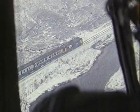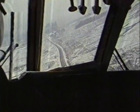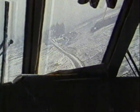I've done this before. Right on cue, someone said, wouldn't it be funny if a train came round the corner? We're at 15 feet over the railway line. I think the railway engine driver was quite surprised too. The Winchman was, would you believe, sitting out the back with his feet out. When he got the diesel, the first he got of it was the exhaust up his leg. Threatened to jump overboard.